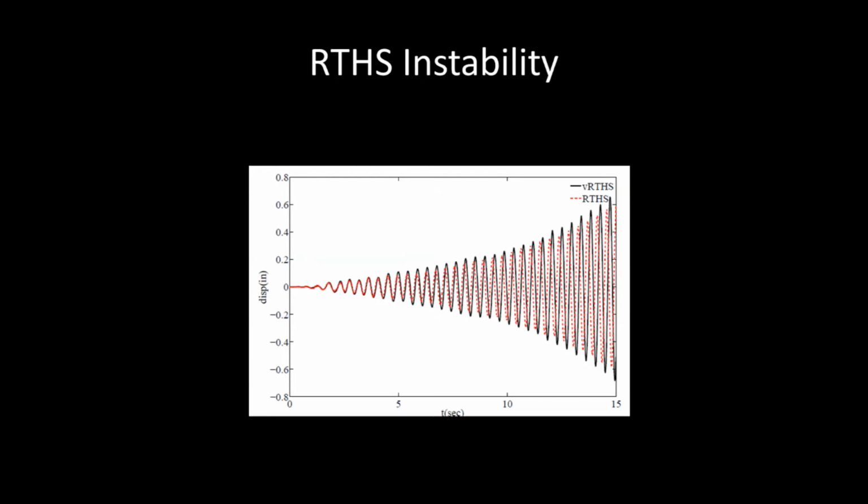This graph shows the execution of an RTHS experiment that has become unstable. As time progresses to the right, the physical displacement of the sliding table continues to increase without bound. This is a safety concern, as it will lead to wild oscillations capable of damaging equipment or hurting people.